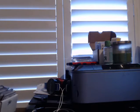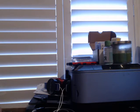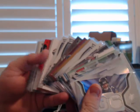Next off, bought all these cards yesterday from the LCS. There's a great deal on them. I'll let you know. I'm just going to scroll through them. There's nothing big in here. These are all half off marked prices. So all these were basically 50 cents each.